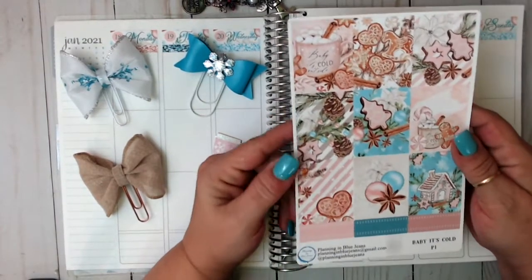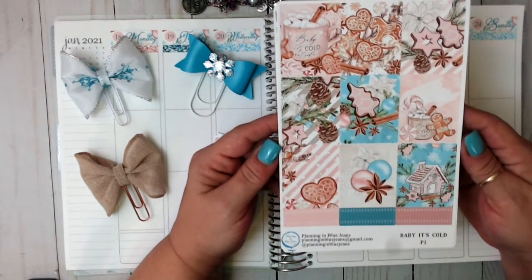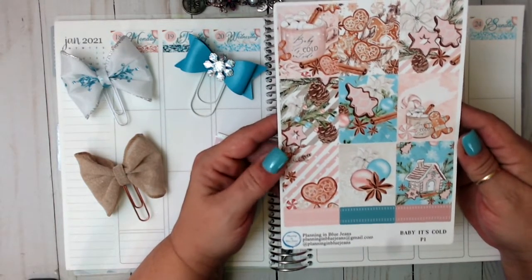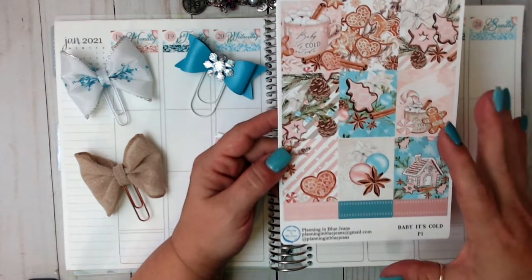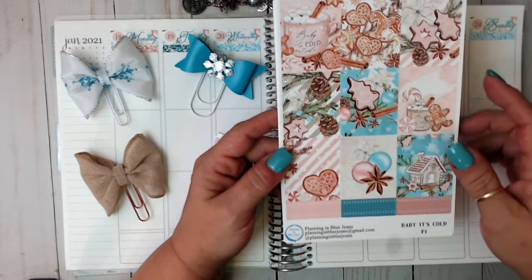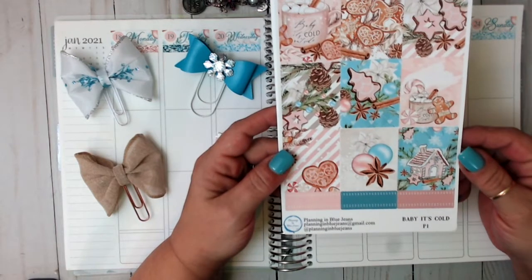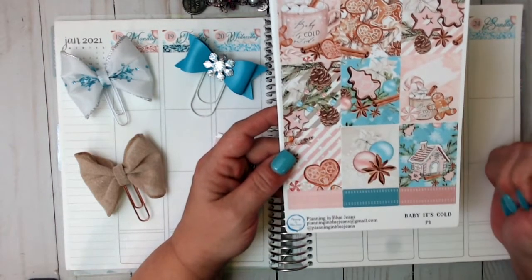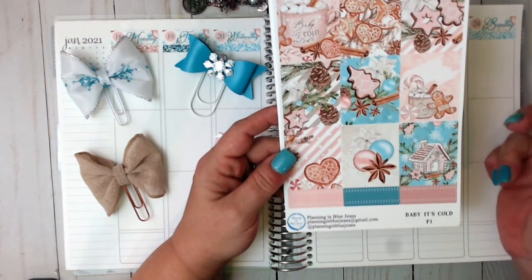Let's run through the kit real quickly and then we will go ahead and get started. So this kit is called Baby It's Cold, and look at how gorgeous. I love the colors, the pastel pinks and blues. Got some greens and browns from the pine cones. So here we've got all our full deco boxes. This one says Baby It's Cold Outside, and I'm going to use this as my theme sticker.